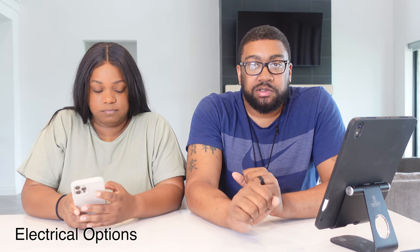All right, so the next part we want to touch on is some of the electrical options, low voltage things that we added to the home for convenience. And I tell any and everybody when they're building a home, focus on the convenience of how you plan on using your home. So just to touch on what we did, obviously we had the alarm trim added, which means they just added outlets or the pre-wiring to run panels in different parts of the house, like in our primary bedroom, things of that nature.